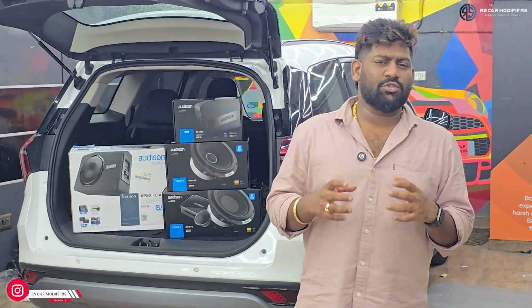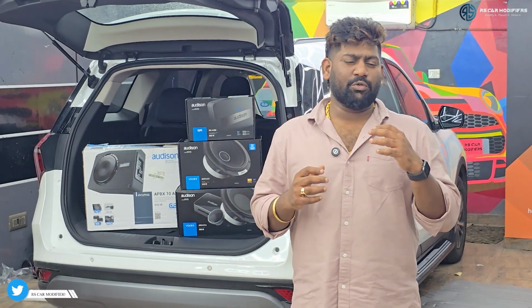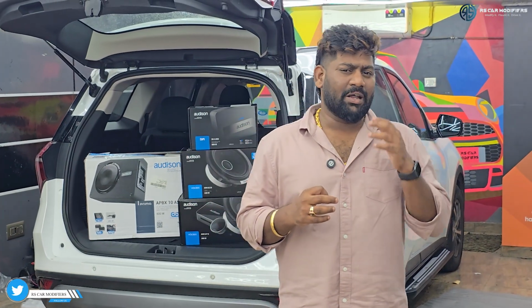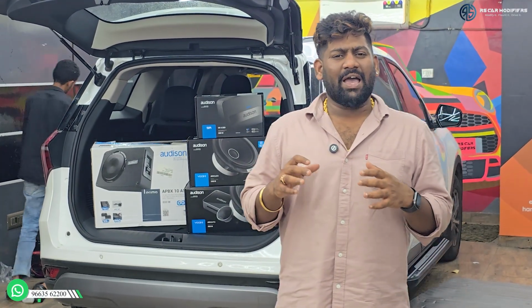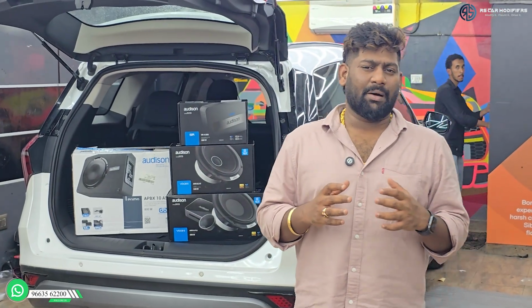It all depends on what the customer is looking for, now and with respect to the customer's futuristic plan to convert this into an active setup as well. So a beautiful setup like this can also be converted into an active setup just by adding a 4.10 DSP with 2 mid-ranges, and it is completely going to be a next level kind of modification.